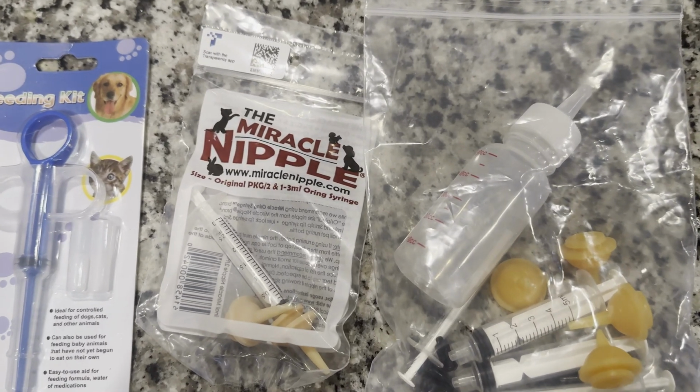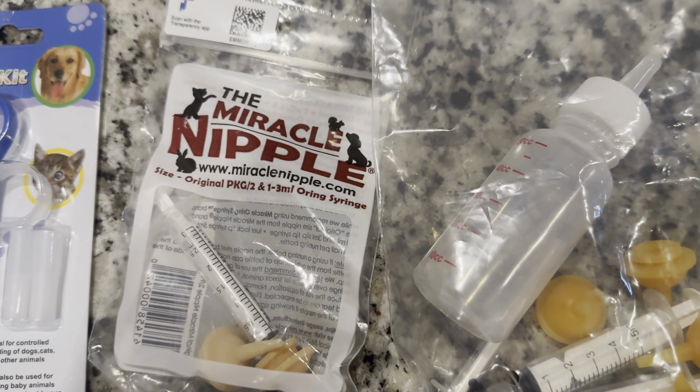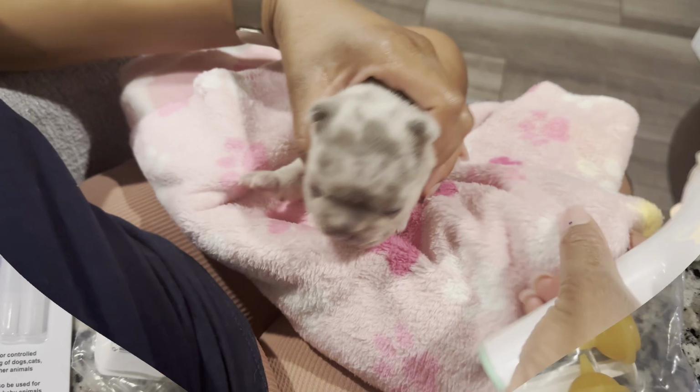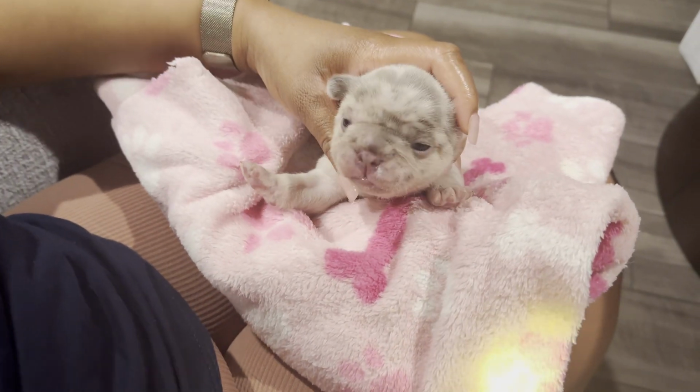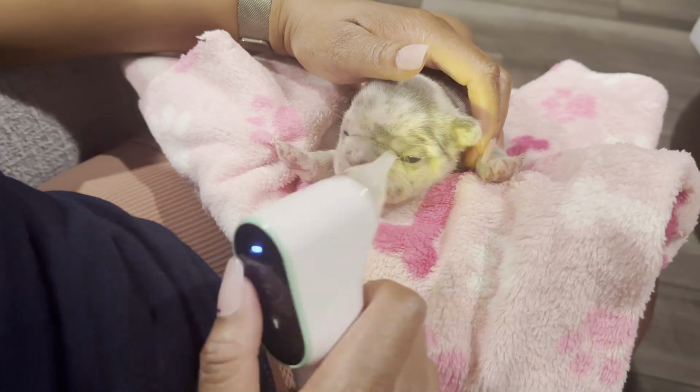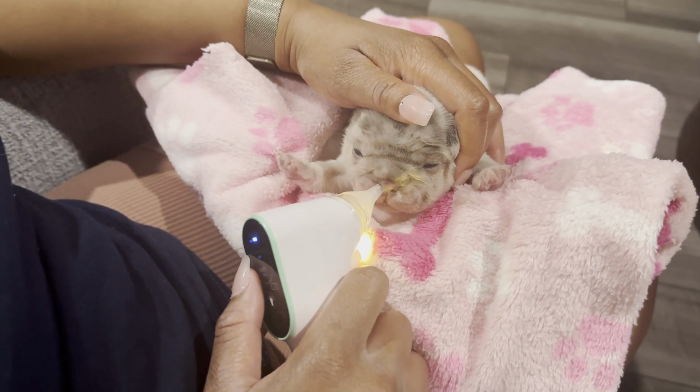There will also be puppies that are bigger than others, so you must pay very close attention to ensure that every single puppy eats on this schedule. Once the puppies are done feeding, you want to ensure that you use an aspirator to clear out milk that could potentially get into their lungs and cause pneumonia. This step is crucial after every feeding.